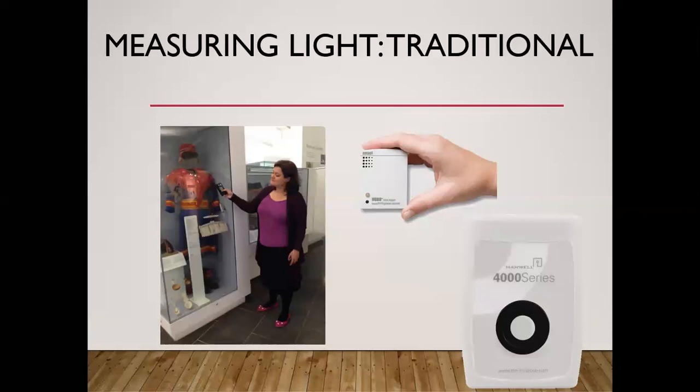Now, to measure your light, this can be done in a couple of ways. There's spot measurements with a light meter. We use an LSEC unit that can measure light, UV, temperature, and relative humidity all in the same unit. Or you can install monitors that stay with your object and record the light levels over time. And this is great for cumulative exposure.